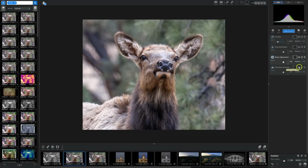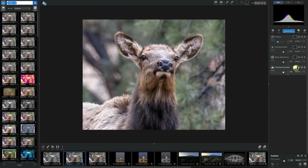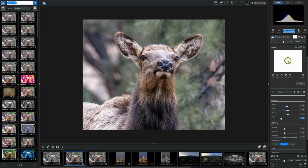The only other final tweak I might do here, actually I'll show you something real quick, is every single layer in Topaz Studio has this little plus sign, which as soon as you click on it, it shows your mask and a masking tool. So you can mask every single adjustment individually, which is so cool. And in this case, what I want to do is with that contrast, I got a little more contrast in the background than I really want.